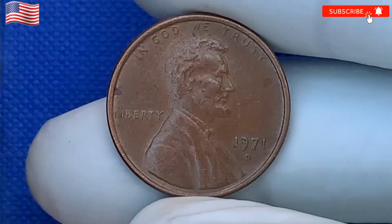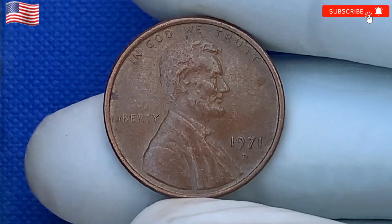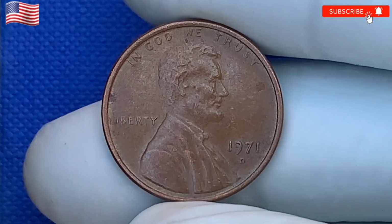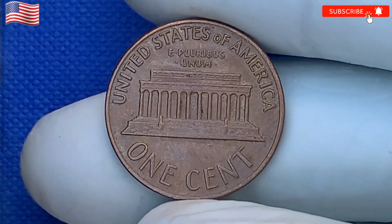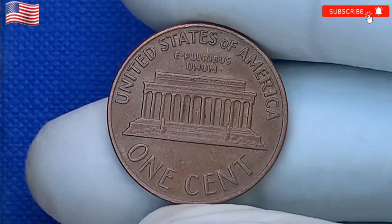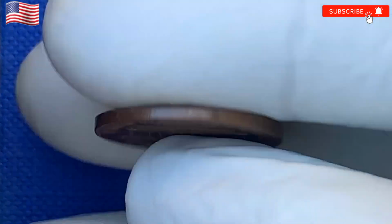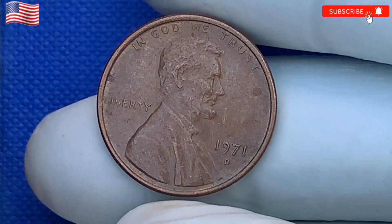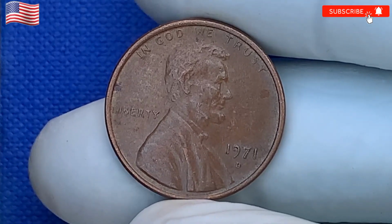This change in metal composition is what makes the 1971 penny so interesting, especially for collectors who are on the lookout for rarities. While most of the 1971 pennies were made using the standard copper-plated zinc, there's one specific version of the coin that has caught the attention of collectors, and that's the 1971 Lincoln penny with a rare mint mark.